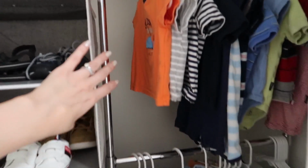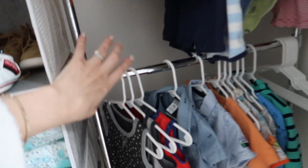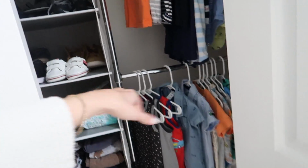And then this thing also is a rod that you hang from the top rod, and then it gives you a second row to hang clothes. So big fans of that. But that is what Jackson's nursery is looking like now.